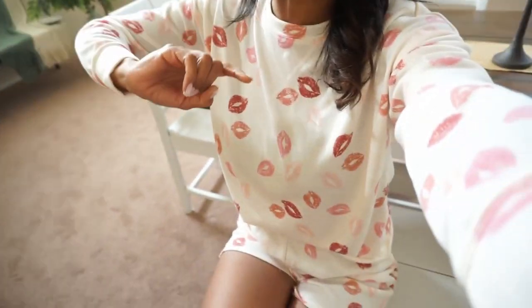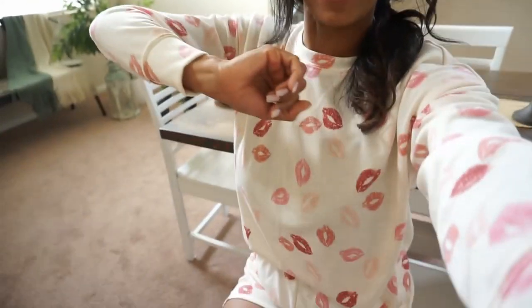Before I start, I know I'll get questions about this little loungewear set. It is from Target, $14 for both pieces. Super duper cute, I love it. That's the sale price, I think regularly under $20 for both pieces, but really cute. I sized up to a small and let's get started.